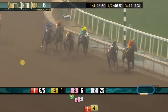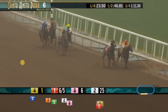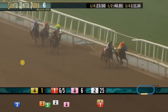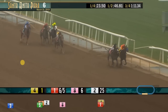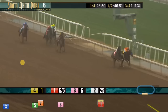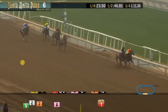So I watched it from a couple views. I didn't necessarily see McKenzie getting out. The stewards at that point felt that it was inconclusive. They thought one angle made it look like it was one horse's fault. The other angle made it look, I think the angle that they're talking about was a reverse angle that made it look like it might have been McKenzie's fault. So they called that incidental contact.